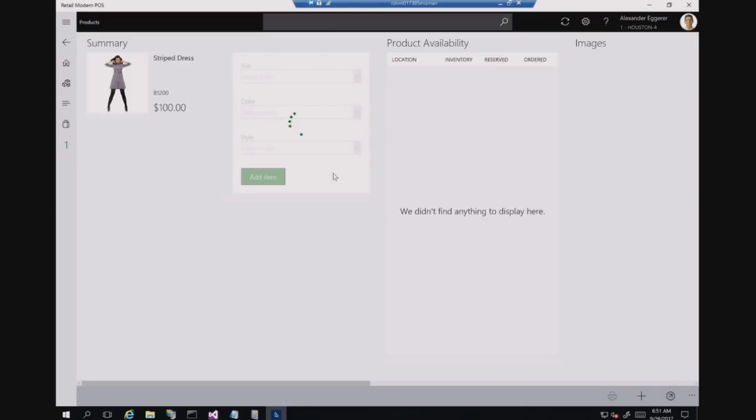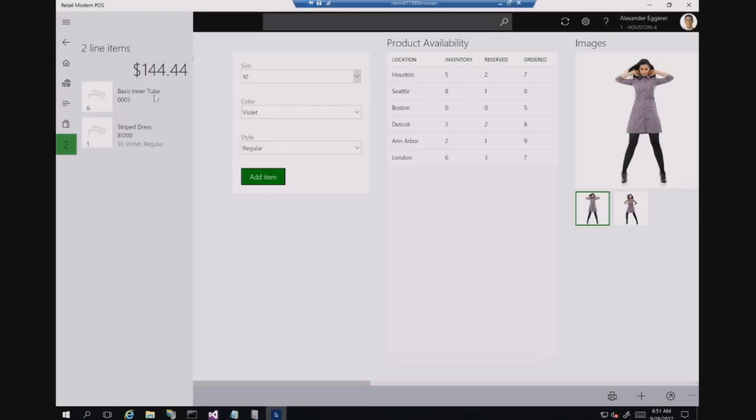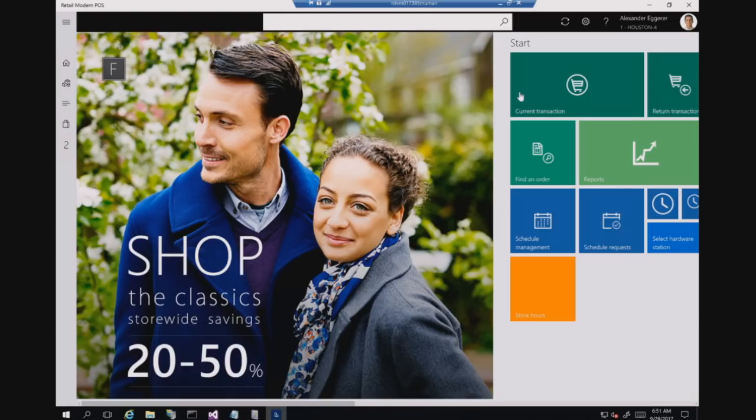He can select one of these products and then show the different varieties and the availability information. If a customer says, I want to buy this in a different store, he can also view that information. And if the customer wishes to buy the product, he can select a particular size and whichever color the customer wishes, and then add that item. And then, as usual, you can view the cart information, go to the transaction screen, and complete the transaction.